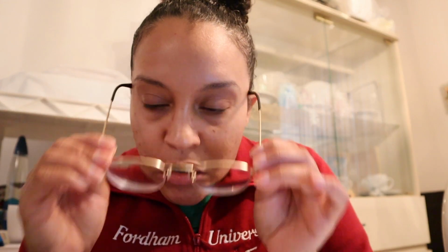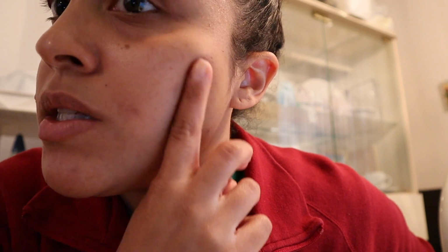I'm gonna take my glasses off. Don't mind me. I'm wearing no makeup. My lips are crusty. It is what it is, but my forehead has always been pretty clear. I have this guy here. I don't know what it is, but I think I scratched myself or something. This is the left side. I don't have any texture here. I don't have any bumps. It's just like the scarring.